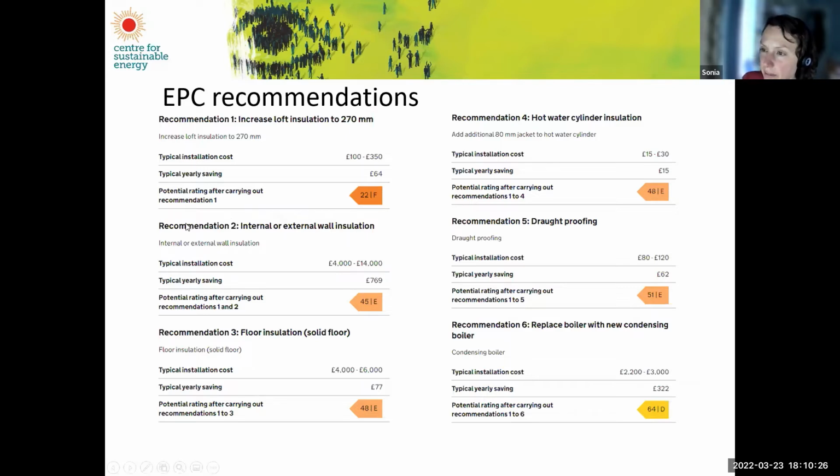You can see recommendations 2 and 3 are above the cost cap. So the landlord for this property wouldn't need to install them. But the next 3 recommendations are within the cost cap. So you've got hot water cylinder insulation, draft proofing, and replacing a boiler with a new condensing boiler.